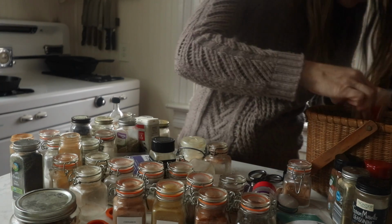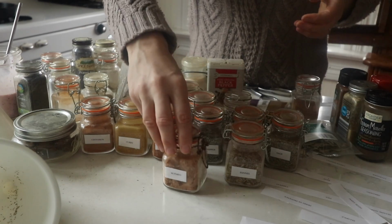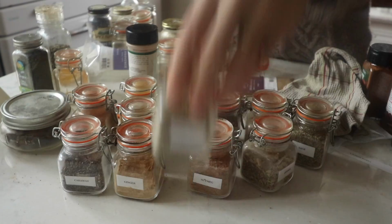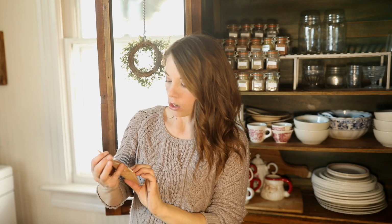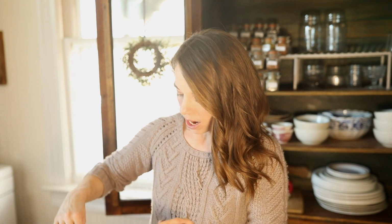I did have 3 different containers of cinnamon, so I emptied as much as I could into one of these jars, and then I put all of the rest into my cinnamon bag and then put it in that wicker basket. The spices that I buy that come in these little bags are 2.24 ounces, and one bag fits perfectly into one of my spice jars that I have here. So it's really perfect.